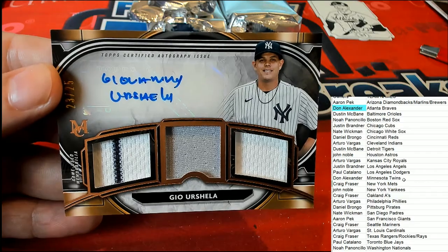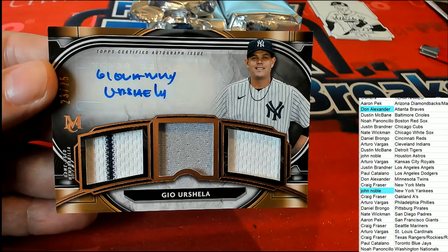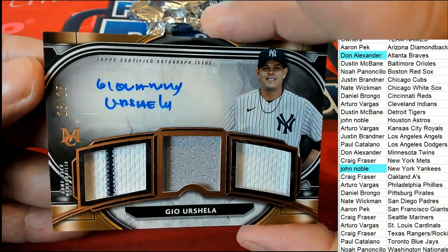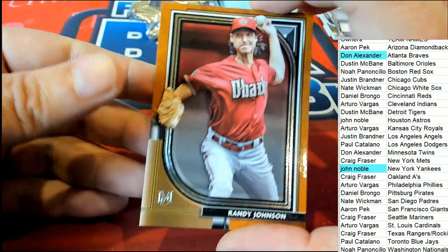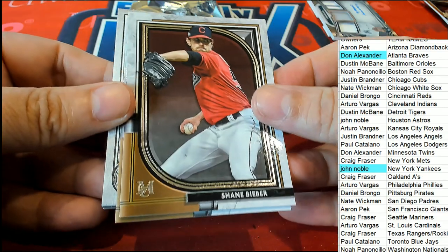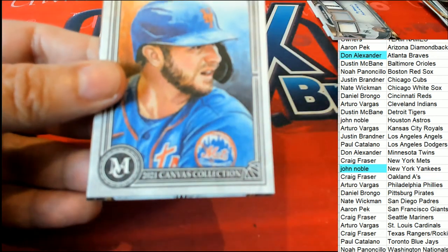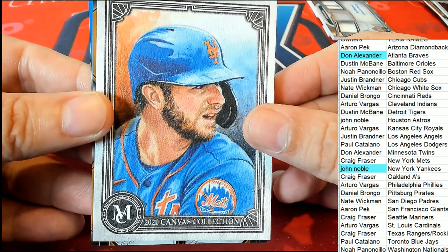/25 here, Yankees. John N. pulling this one down. Congratulations, John. That is hit number two. David Ortiz, Pete Alonso, man, that's a really cool picture. The artwork here is really nice. That is some good artwork.